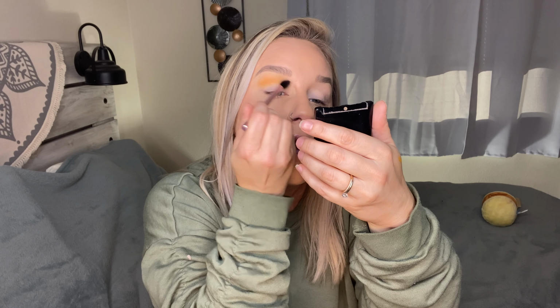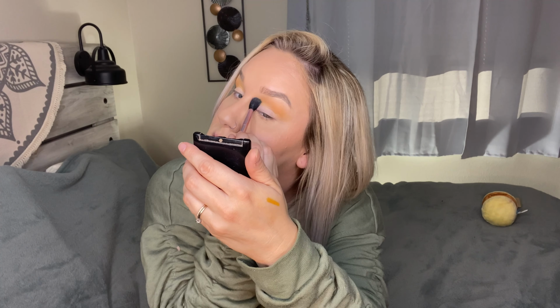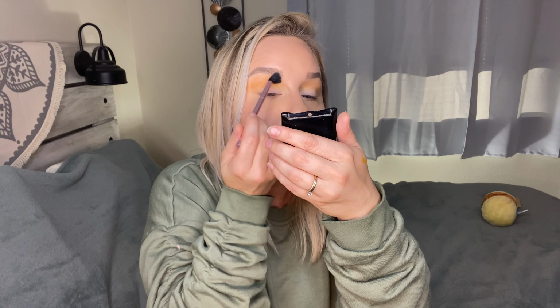That is really pigmented. Going on a little, well, no, not too terribly patchy. I think it's this brush. Not awful, but definitely something you'd want to just blend over an entire look with, not buff on color, but here we are. Really want to get in there and just get this inner corner right here. Just to make sure.